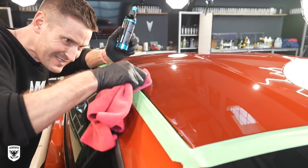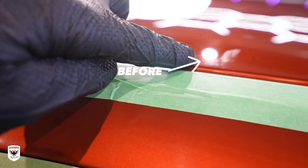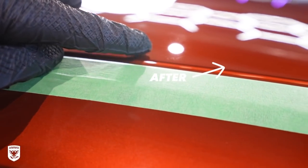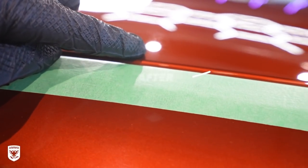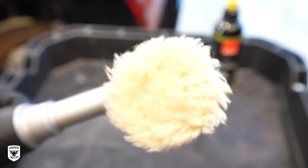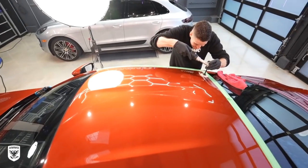Now, it's a little hard to see, but check the 50-50 shot right here. The before and after of the first round of hand polishing is actually pretty good. Now, if you have a lot of edges to do, you're relatively confident in your skills, and you want to avoid carpal tunnel syndrome, using a mini rotary with a wool pad can actually speed up the process greatly.